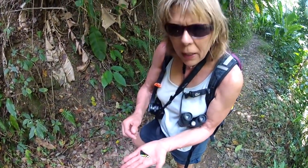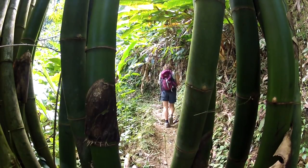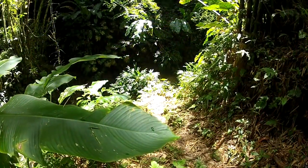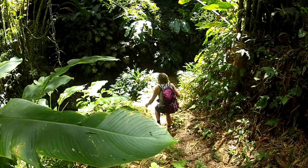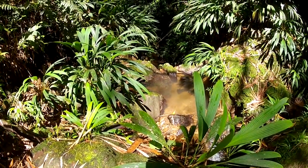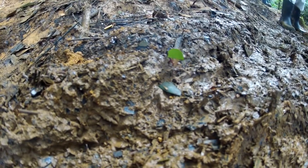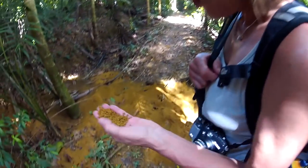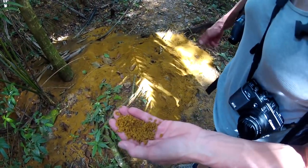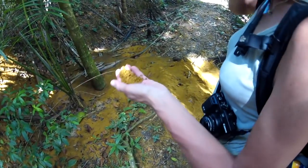Found a butterfly's wing. So hard for us to photograph them or film them because they're moving so quickly. No, ant's nest, isn't it? Ant's nest. What do you think it is? I think this is chewed up wood because people came down here yesterday and we're the first people to walk across it this morning. This is all fresh, it's been done during the night.